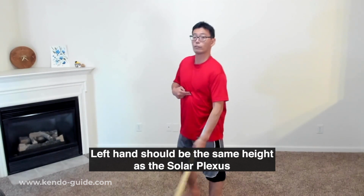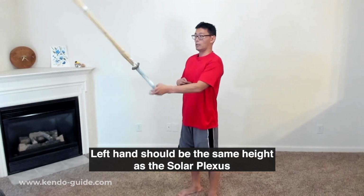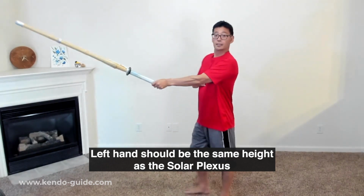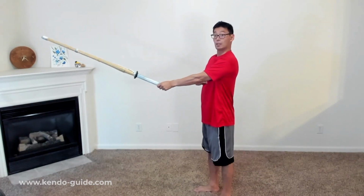So left hand is solar plexus height. Okay, so solar plexus is this, you have rib cage here. This is chest, and I have chest bone here. It ends right here. A little bit lower than chest bone. This is solar plexus. My left hand should be the height of the solar plexus. Like this here. Am I right? Yeah, here. Now, this is good.